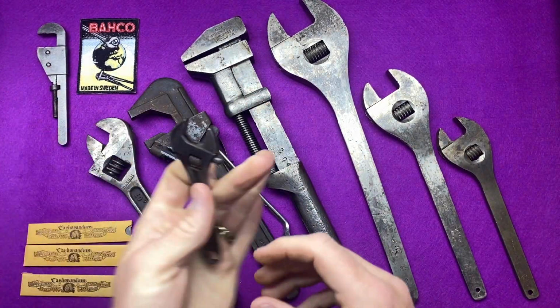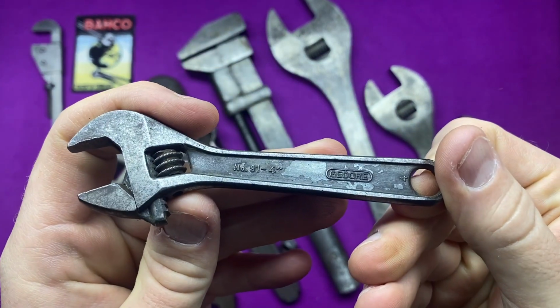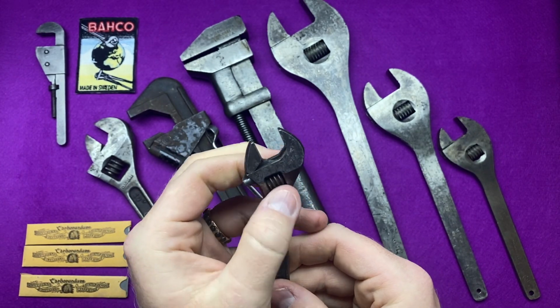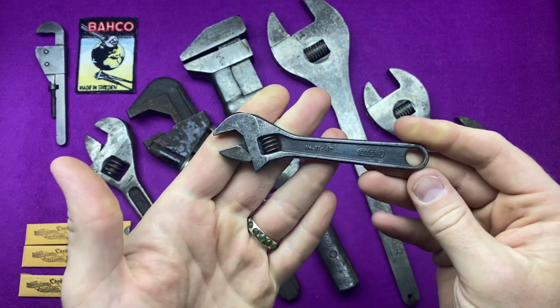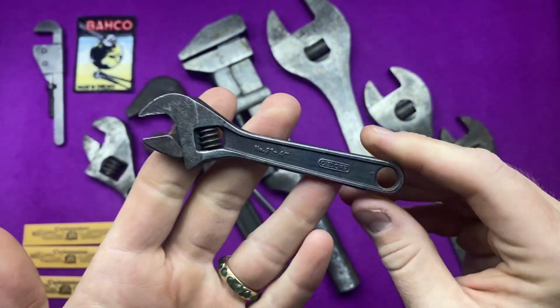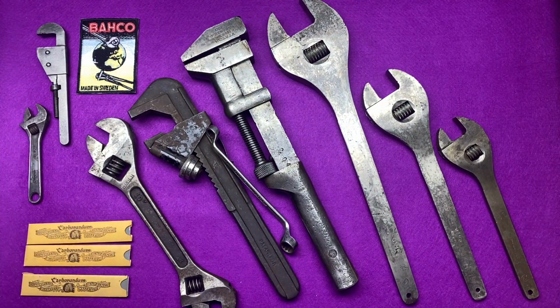I picked up this German Ghidorah 914. I did have one of these, but I think I let my friend Leslie have it in the US. So I'm just replacing the one I lost. I think this was around £10 or £15 with the postage, so not too bad.